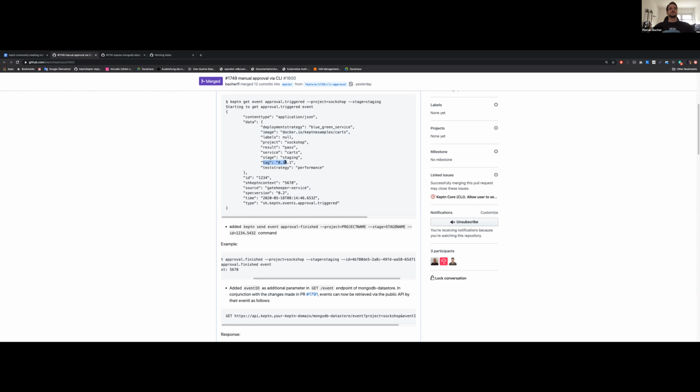So let me just open this pull request. What I've done here is I've made the MongoDB Datastore service, which previously was only reachable from within the Keptn cluster, available via the Keptn API, so the CLI can use this API in order to retrieve all the relevant events for that use case.